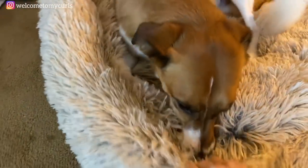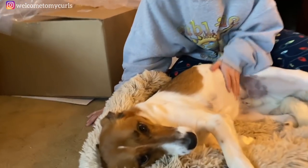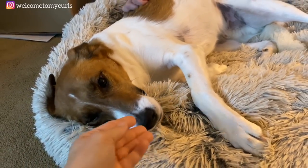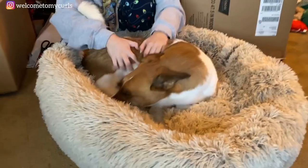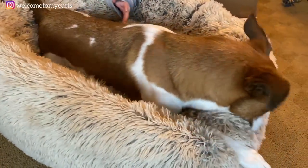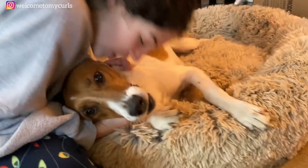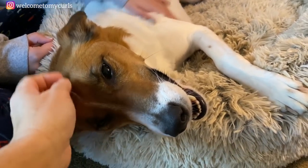Oh, look here, Pollux. Look how soft he is. He's so soft. Oh. Is it comfortable? Oh. You can lay here with us. Do you love it, buddy? You can put your toys in it. Digging his nose in it. What are you doing? You love it? Oh, it's so soft. It is soft.